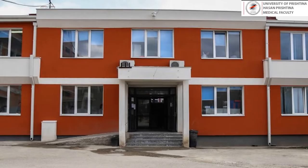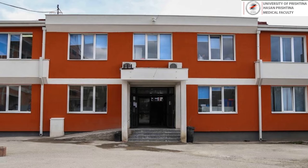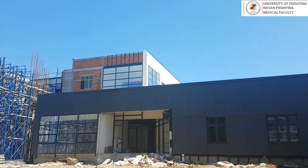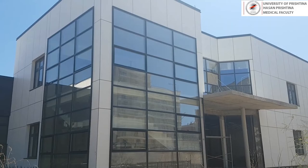The Clinic of Physical Medicine and Rehabilitation has a total of 15 beds as well as a physical therapy area, which is used only for the treatment of hospitalized patients. Here we present the new facility of the Clinic of Physical Medicine and Rehabilitation. The relocation from the existing clinic to this new building has been postponed due to the COVID-19 pandemic.